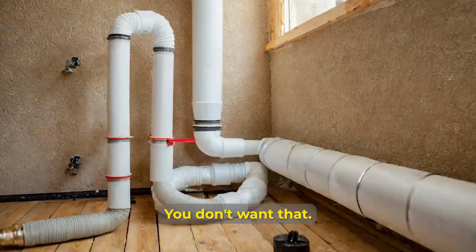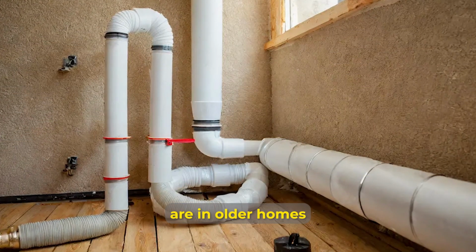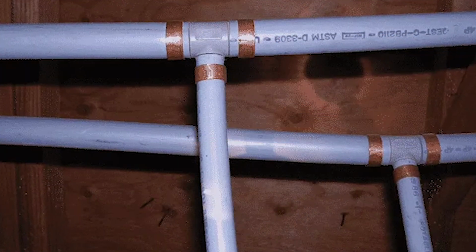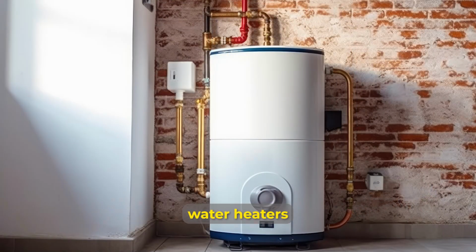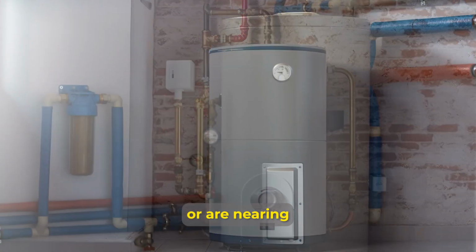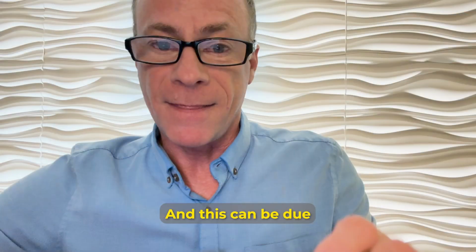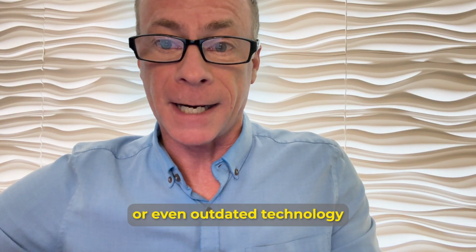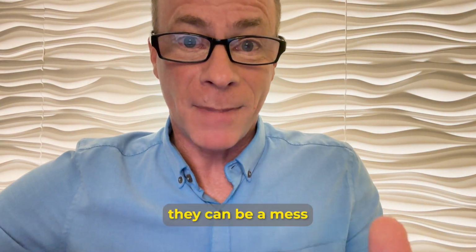You don't want that. Polybutylene pipes are in older homes, and some of these pipes were in plumbing systems from the 1970s through the mid-1990s, and these pipes are prone to breaking and leaking over time. And water heater issues. Water heaters may not heat up enough or are nearing the end of their lifespan, and this can be due to sediment buildup, corrosion, or even outdated technology. When they bust, trust me, they can be a mess to clean up.